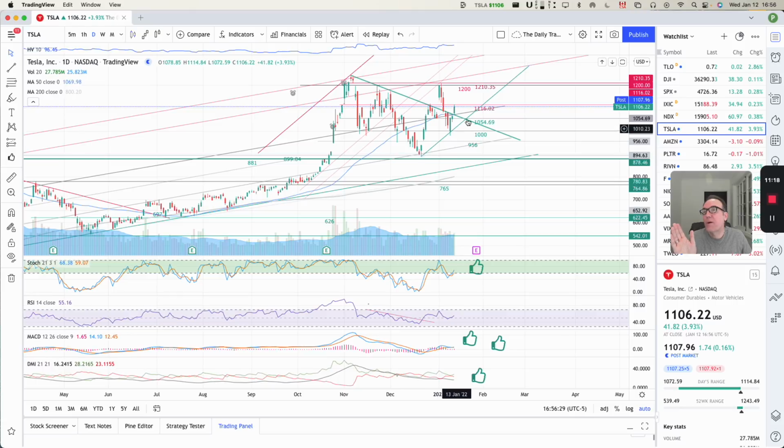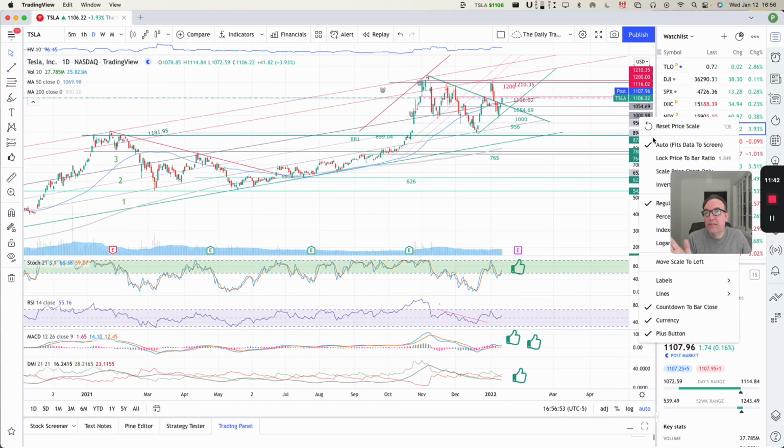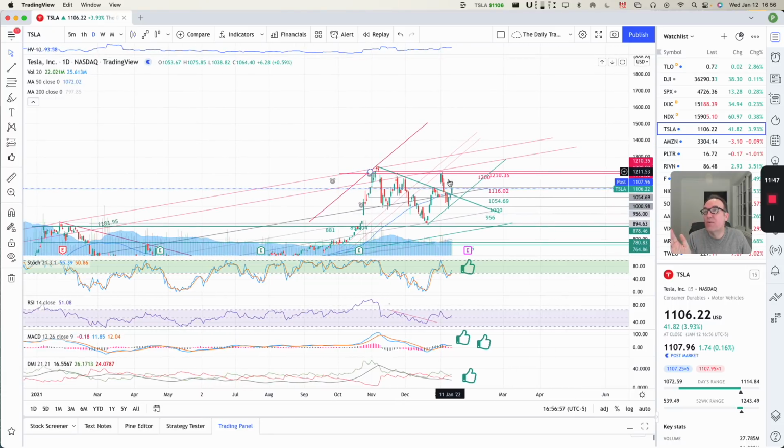So this is the bottom here. So this is the bottom of the channel, and we have the corresponding line. See, it has exactly the same slope. And we have a little bit of a gap. And then we have exactly the same slope here. And I replicated it here. So looking at this, it is possible, I don't know for sure yet, this is just an idea, that we are starting this steeper channel for Tesla.